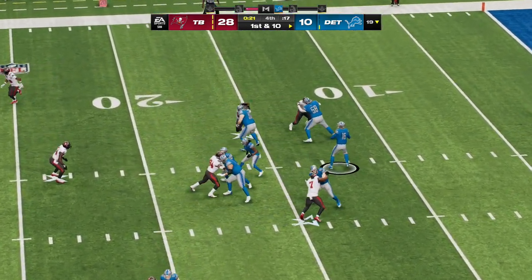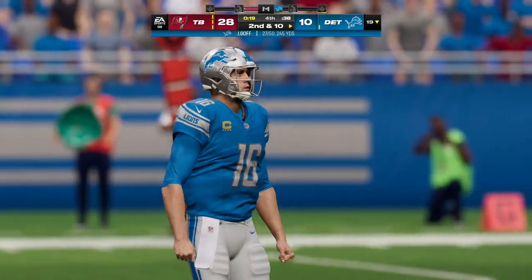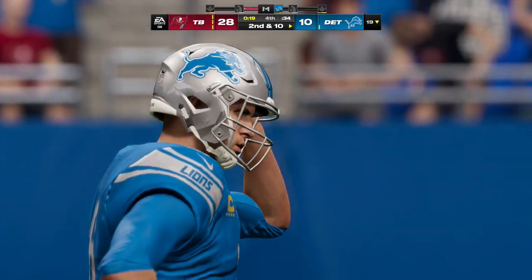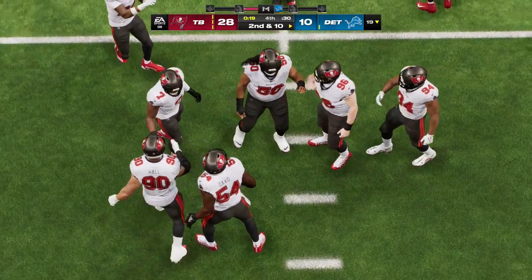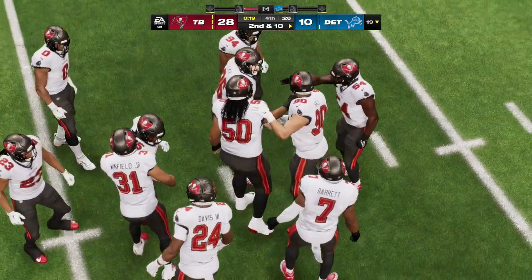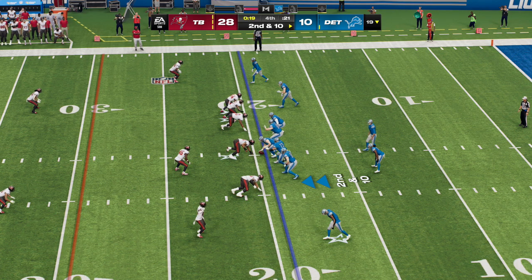On first down, it's Goff. And that's to the left sideline and incomplete. Had the right idea there, trying to throw it to the sideline, but he led him just a little bit too much, trying to get it out to his receiver. Ends up falling to the ground, incomplete. An incomplete pass on first down. That leads to a 2nd and 10.